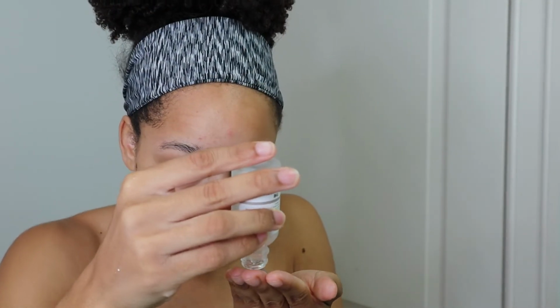I have probably like a drop. So this one is definitely thicker than the other serum. So with this, let's see if, yep, I can get some out. So it doesn't quite run down your skin the same way as the other one. As you guys can see how thick this is.